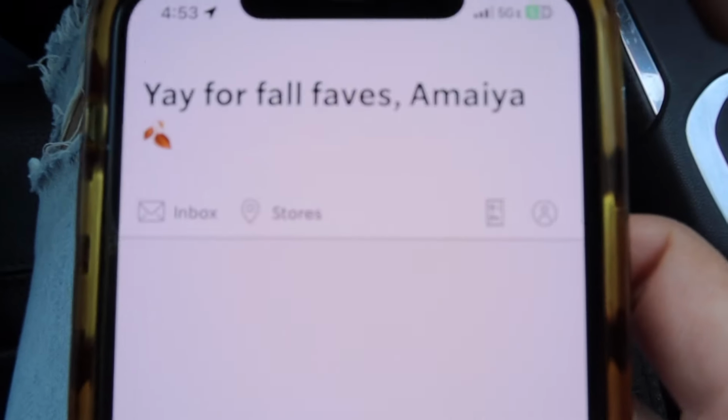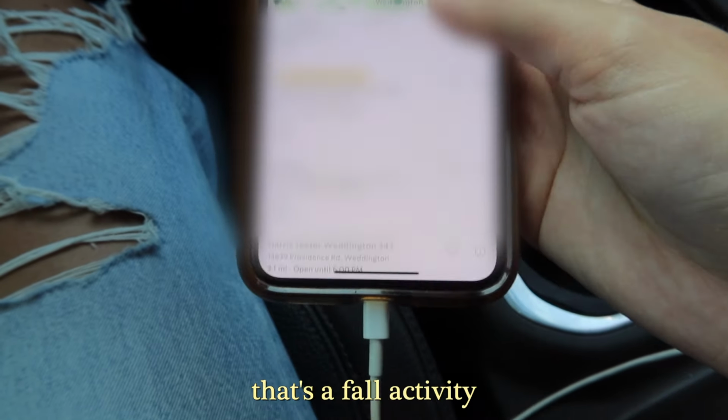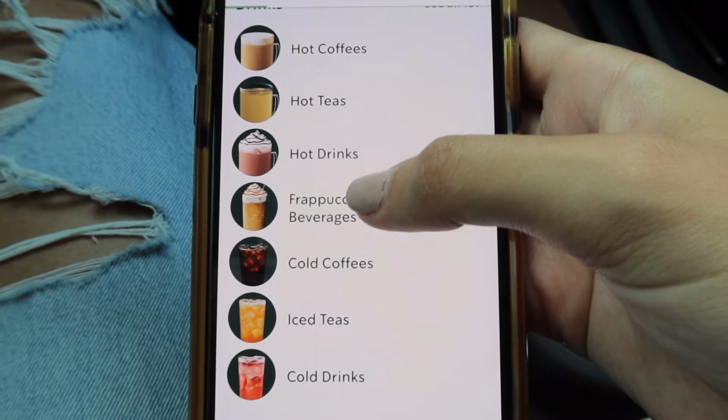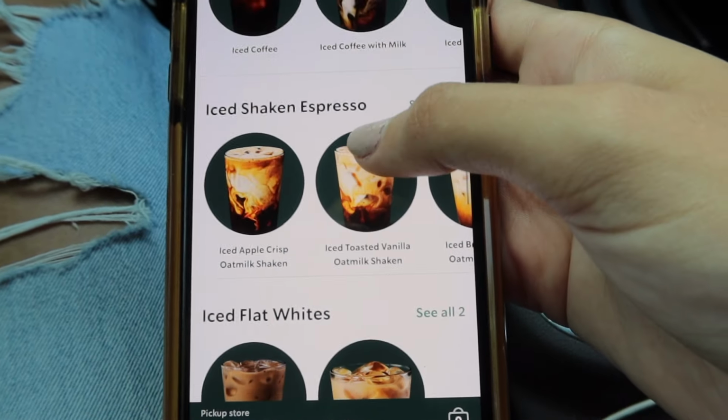I'm gonna go ahead and order my drink on the mobile app. Let me see which one I want to get, though. I need to get my nails done. That's a fall activity. Get some orange nails. My nails look crusty. Definitely something cold.